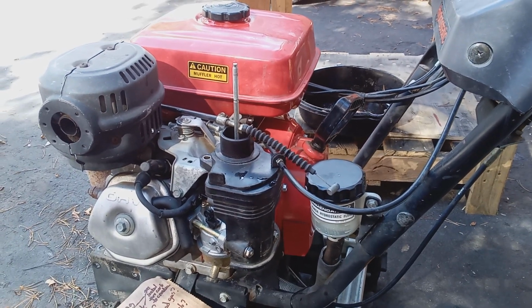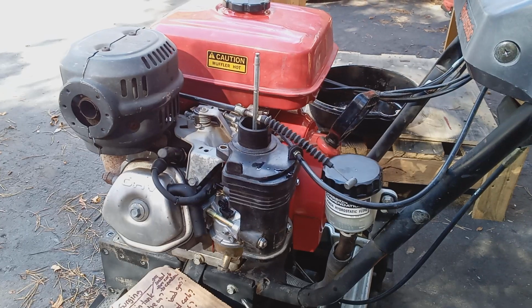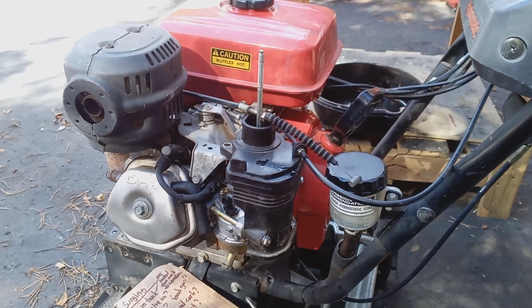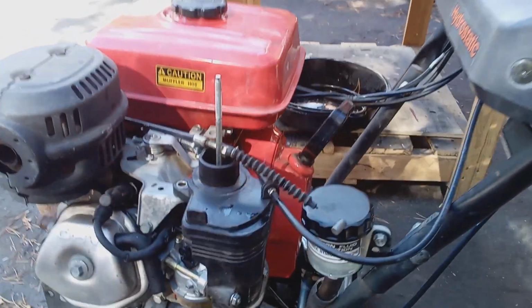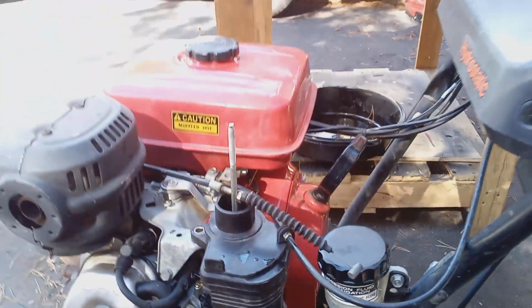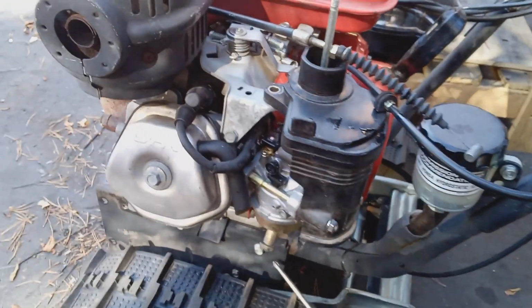Instead, a lot of people will say, "Well, you got to clean the carb." Well, that's probably true, but let's eliminate all the simple things first that I've already gone through. Now, the next thing would be an air leak around the carburetor.